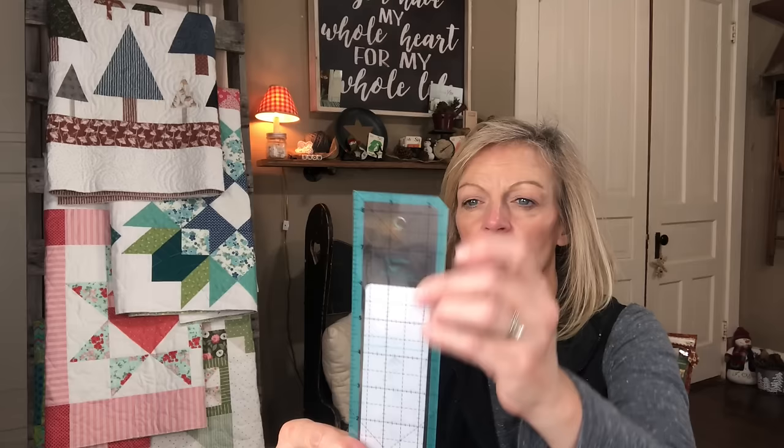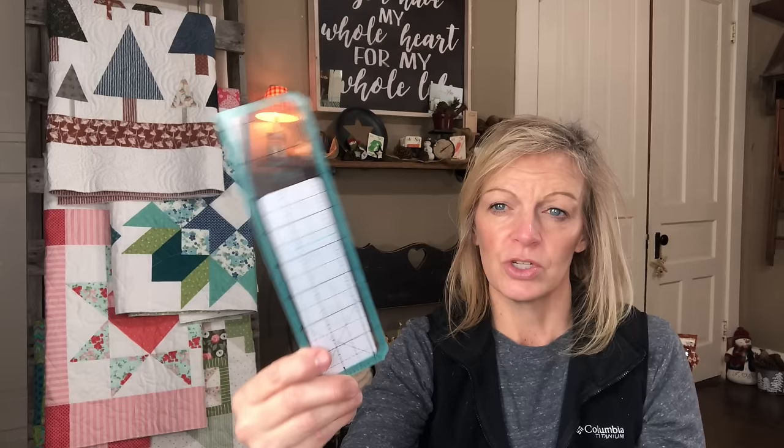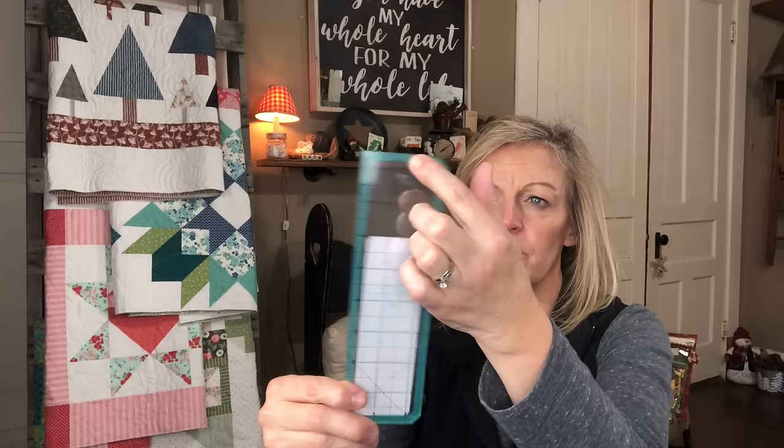Travel size, trim your dog ears with ease. Handy to have by your sewing machine. It's got the quarter inch all the way around that is colored blue, so you can tell exactly where you're at. Very fun. Very fun.